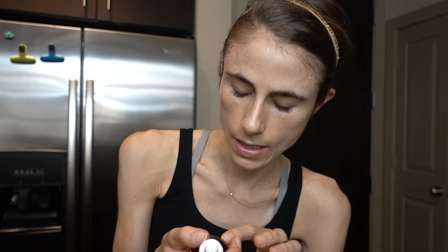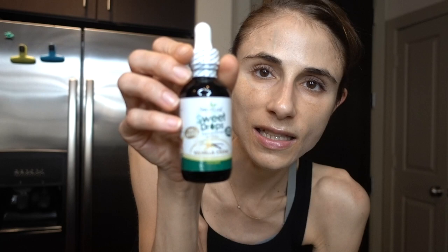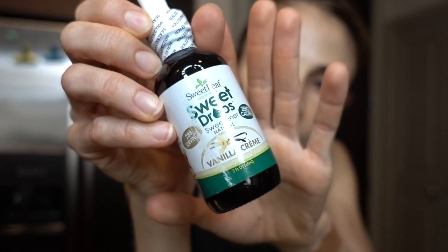And then one thing that I really love to get on Vitacost and iHerb, you can get them both there for a competitive price, far less expensive than, at least for me, in my grocery stores, Whole Foods, etc., are the Sweet Leaf Sweet Drops. I just love these. This was my gateway flavor, the first one I tried. It's the vanilla cream stevia based sweetener, like no sugar, no calories sweetener. The flavor is really good.